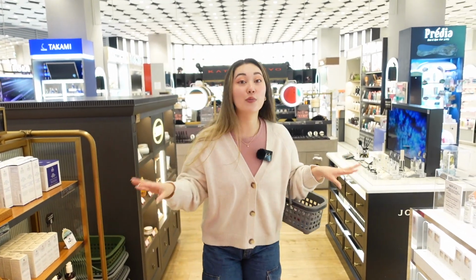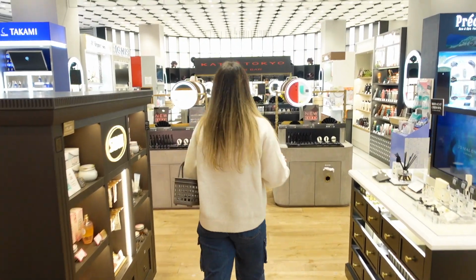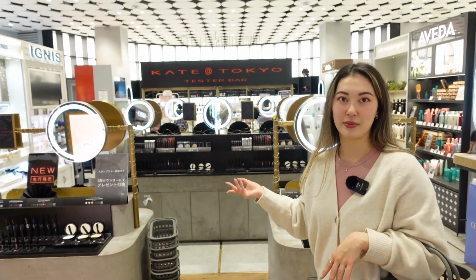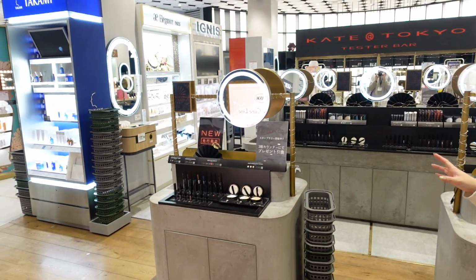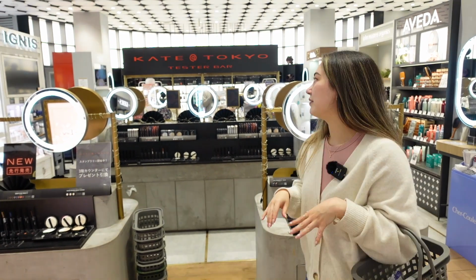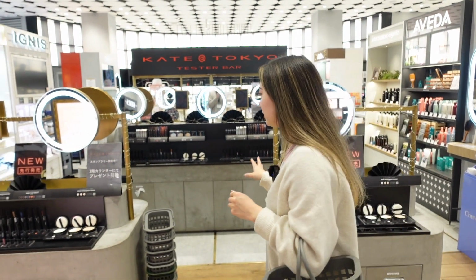Obviously here we've got a couple more brands, but as soon as you go past them, you can see they have set up mirrors that you can actually test the products that you're about to purchase, because I feel like we've all fallen into the trap, especially with makeup, by not color matching properly. When you take it home, it's the wrong color. You can actually test it here.